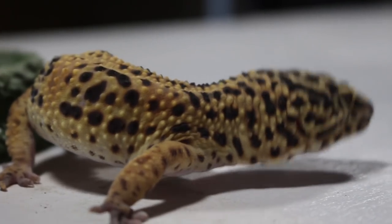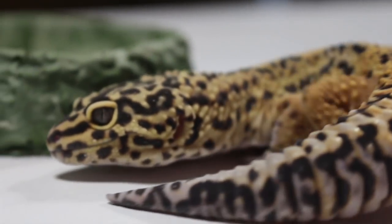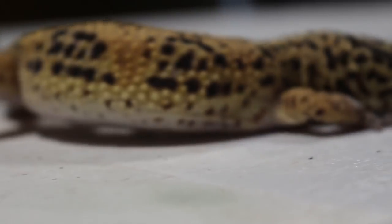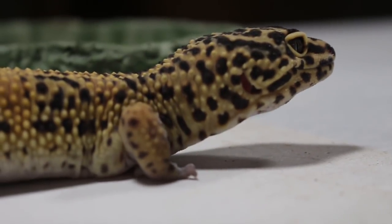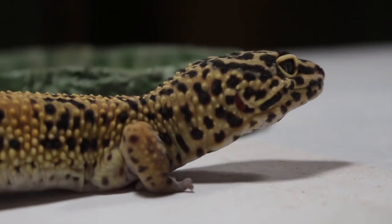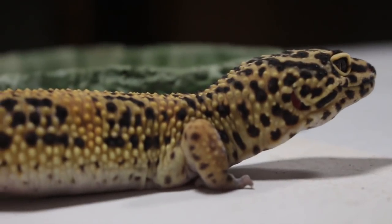Okay, so up next is my leopard gecko here, and some of you guys may know that this was sold to me as a female, but I have recently discovered that it is in fact a male. So that's really the only update on him, but he's doing pretty good. I really enjoy having this guy, and we are going to be doing a nice bio setup for him here really soon.